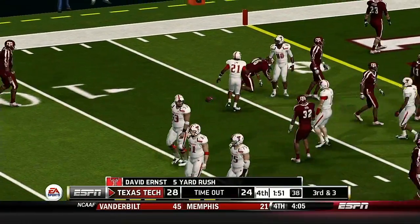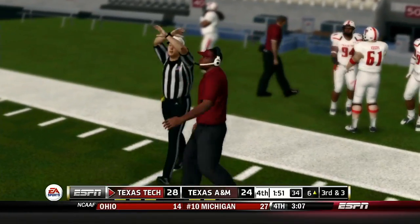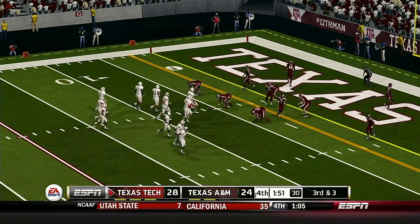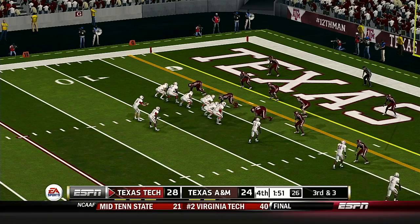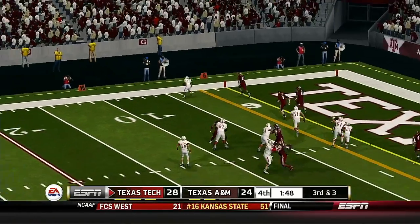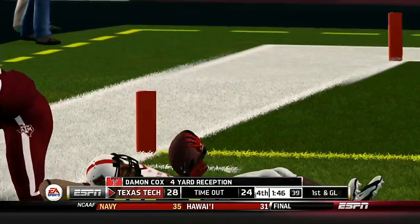Run up the middle. Ernst gains about 5 yards on the run. The defense puts an end to the no-huddle offense by calling timeout. Here's the eighth play of the series. Quick throw out to the receiver. And they make the stop at the 2-yard line.